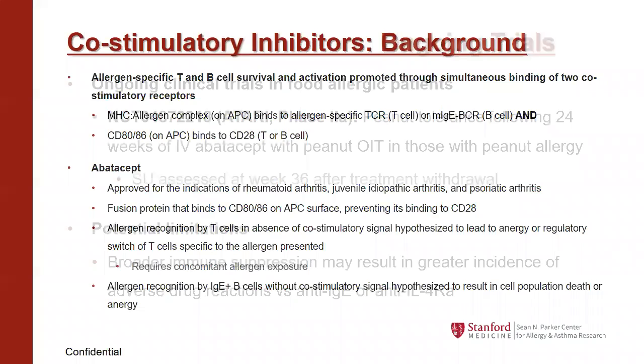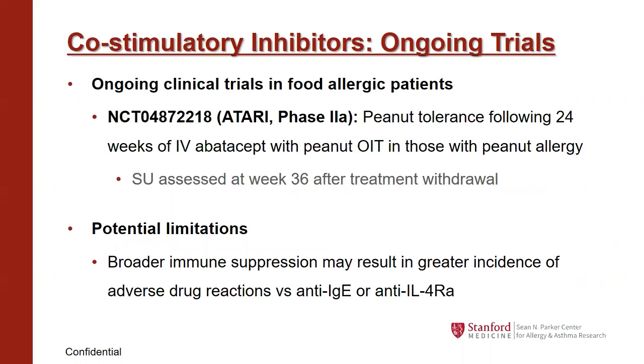There is actually currently a phase 2A study, looking at this agent, abatacept with peanut OIT, as well as sustained responsiveness after 12 weeks of discontinuation. As always, limitations. As we move up the cascade, like we said earlier, broader immune suppression may result in greater incidence of adverse drug reactions versus anti-IgE and IL-4 receptor alpha.